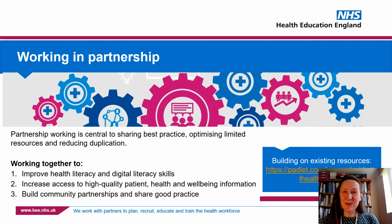By working in partnership, we aim to minimise duplication and to work as effectively as possible across the system. So we're exploring with national partners three core elements in terms of how it is that we work together. So partly around skills, so how it is that we support each other to improve health literacy and digital literacy skills. Then secondly, increasing access to high quality patient health and wellbeing information. And then thirdly, building partnerships that really enables us to develop good practice.